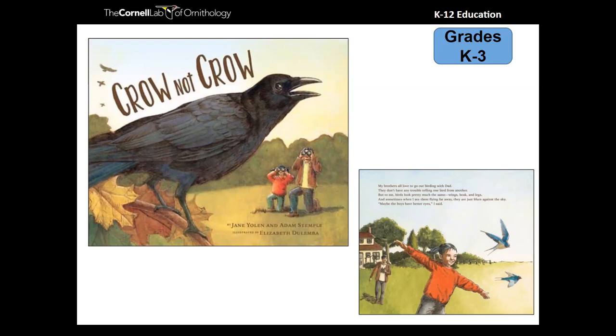And so this is a really awesome way for our littlest learners to start figuring out how to identify birds. And the crow is a great subject for this because, as the book says, it's all black. Its wings are black, its eyes are black, its beak is black, its legs are black. So you can kind of get walked through that process in this book.